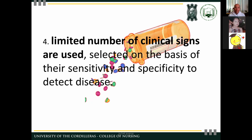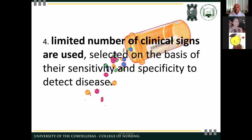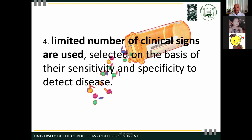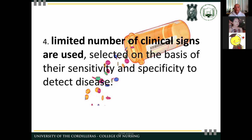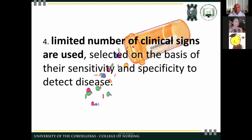A concept in your IMCI is, as I said, we are going to prescribe and give limited medications, which is not normal, because it is not our independent nursing intervention to prescribe medications and to give medications without a doctor's order. But through the IMCI system, we are given a limited number of clinical signs used, selected on the basis of sensitivity and specificity to detect disease and to treat disease.